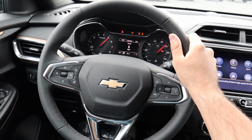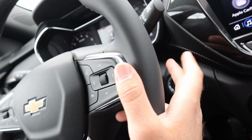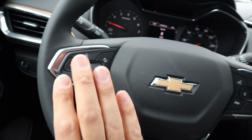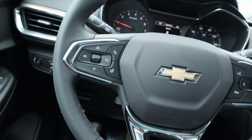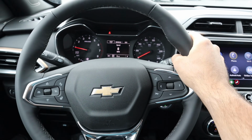So here is the steering wheel for the Trailblazer. We got nice padding all around, and then there are radio controls on the back of the steering wheel. Controls for the center stack, you got your voice command control. We have our cruise control on the other side with our heated steering wheel button, which doesn't illuminate, so this might have a heated steering wheel credit. Anyways, turn signal stalk, windshield wiper stalk, and there you go.